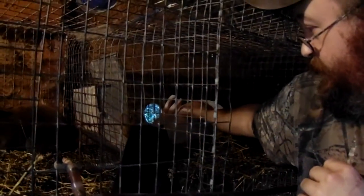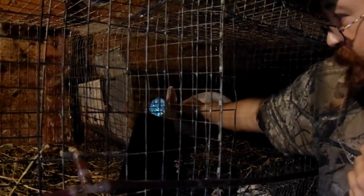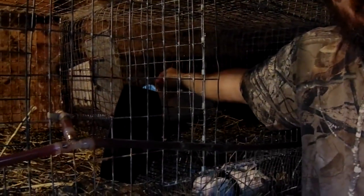This is Twix. If you've watched our videos before, you know Twix. She is a mini Rex, red-eyed white. There she is. Hey baby girl. I tell you what, when I bought her bred, for a price, and I won't go into the price, that's between me and the breeder, but let's just say I wouldn't take double that back for her.